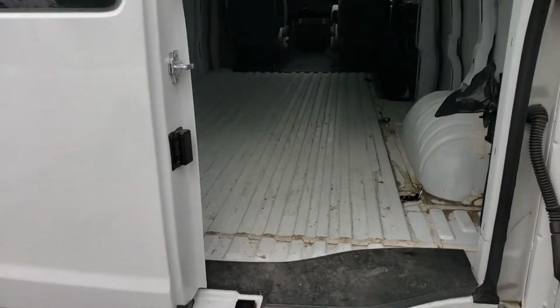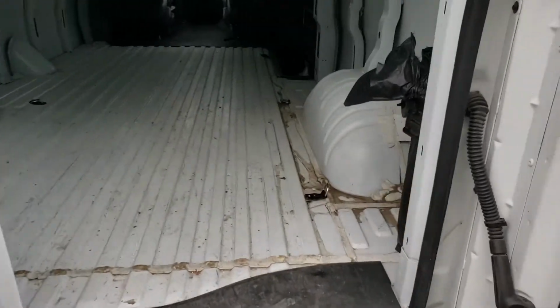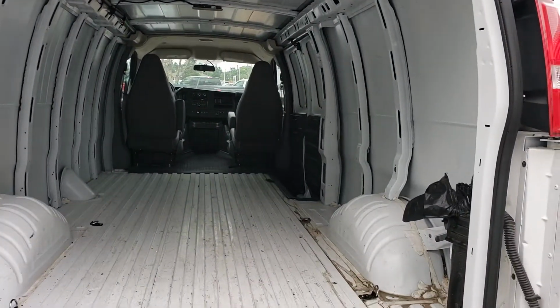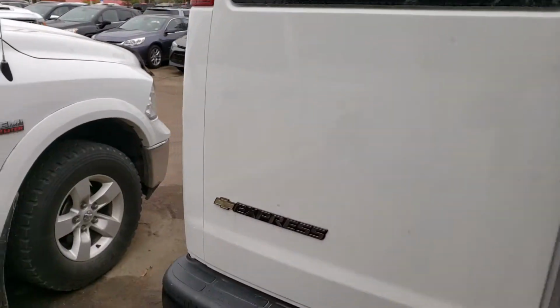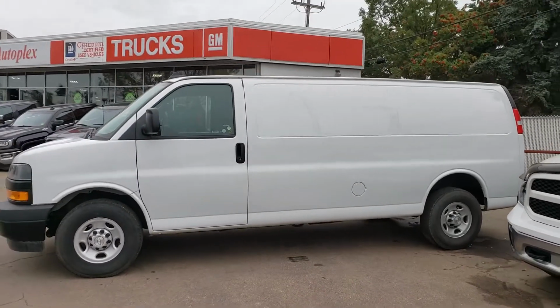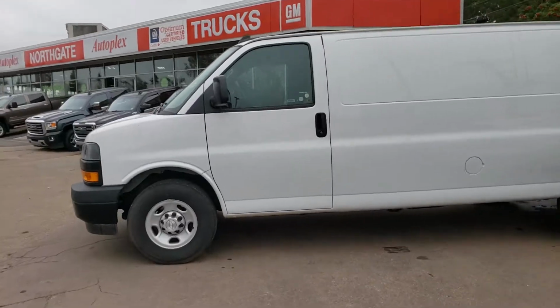Go ahead and open up the back here. So tons of space. And once again, it hasn't been fully detailed quite just yet. One more side shot here. Very good shape.